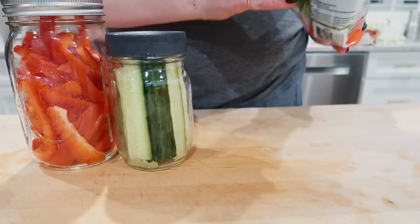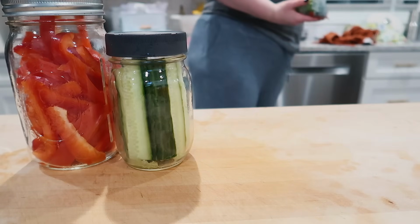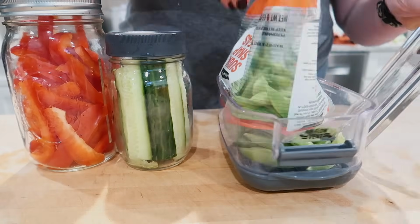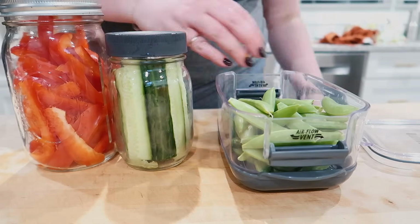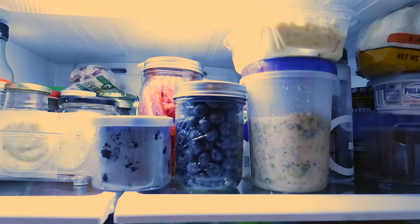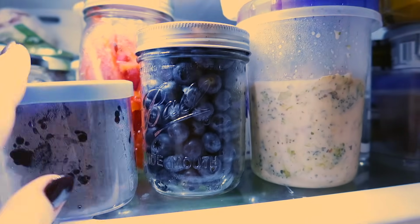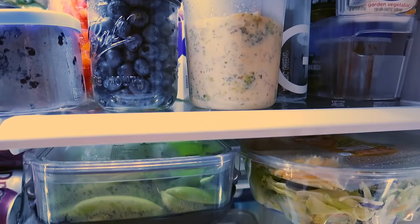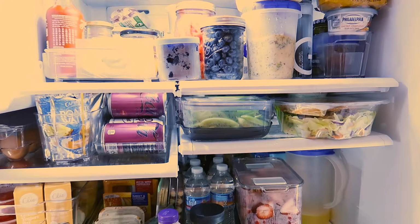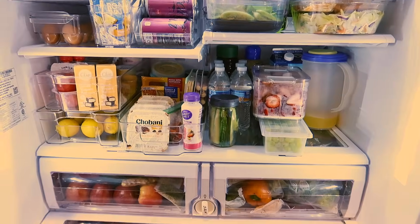I'm hungry for that. Okay, so these sugar snap peas, my kids really love snacking on these. This is a produce keeper that I got from Costco. I really love them because they can be put in the dishwasher. So here's a look at everything I got prepped. You can see I got some produce prepped, obviously a ton of that. I have some leftover broccoli cheese soup. I have some salads for Adam throughout the week. Totally stocked fridge for my kids and husband to enjoy while I am off to work for the week.